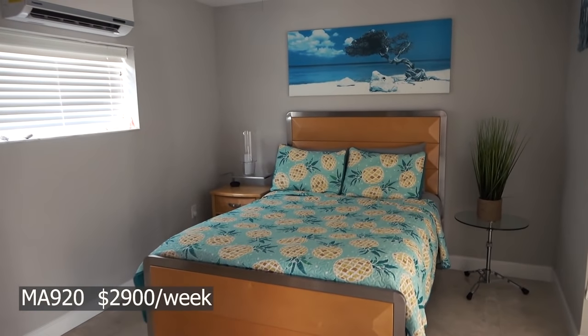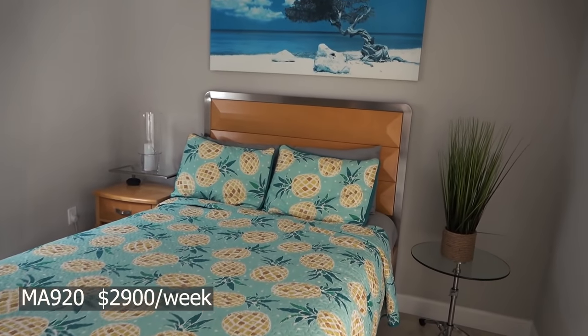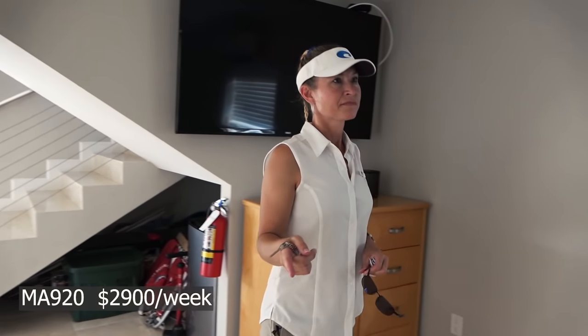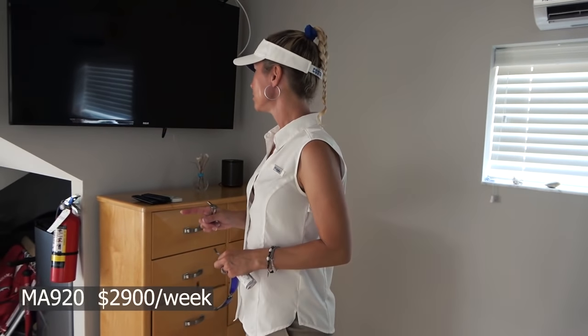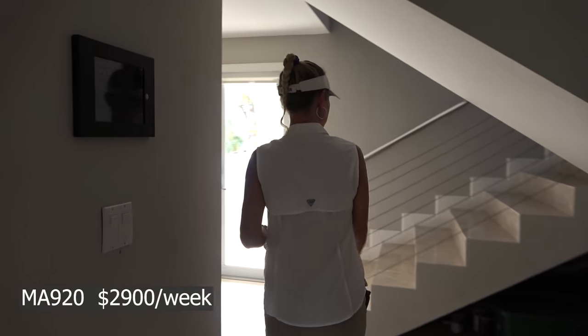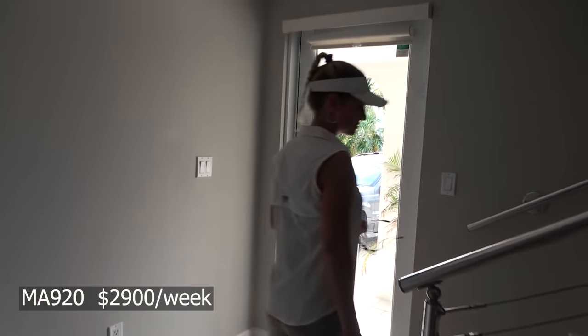Oh, it feels good in here. Love the air conditioner on it. So this little bedroom opens right up to the porch that you just saw. So, this little bedroom doesn't have a whole lot of privacy. No. But it is a place to sleep. It'd work.